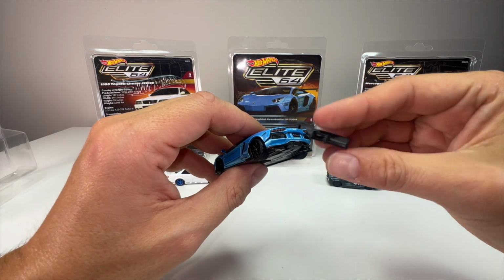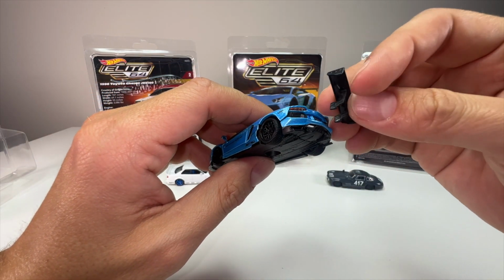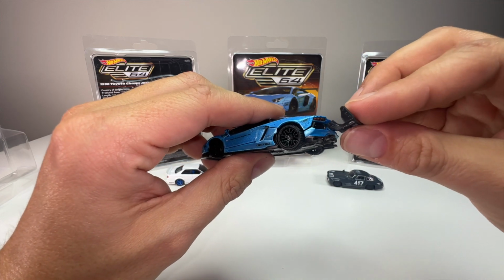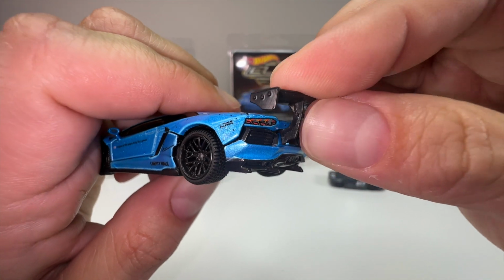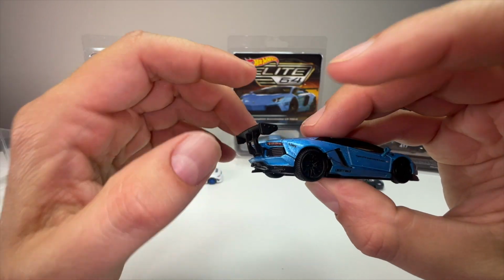So let's see. Whoa, put this wing back on. So it just kind of goes like, I'm trying to remember how it goes. Yep, it goes like this. So you just kind of push it in those holes like so, and then like that. And that should be it. Is that it? There it goes.